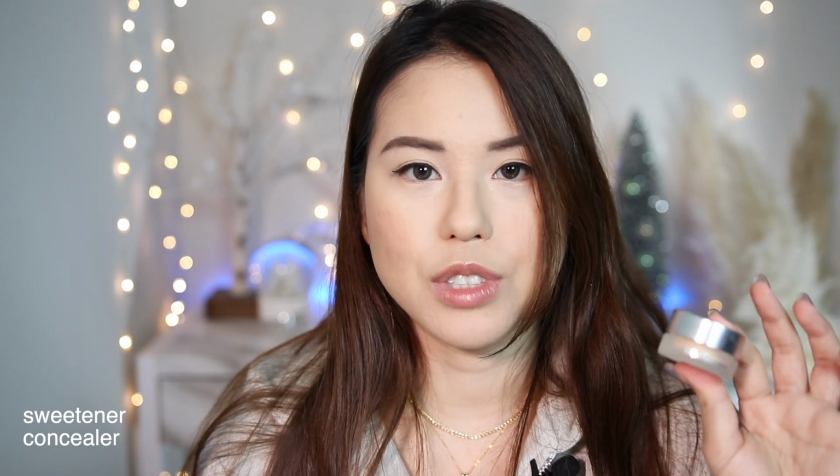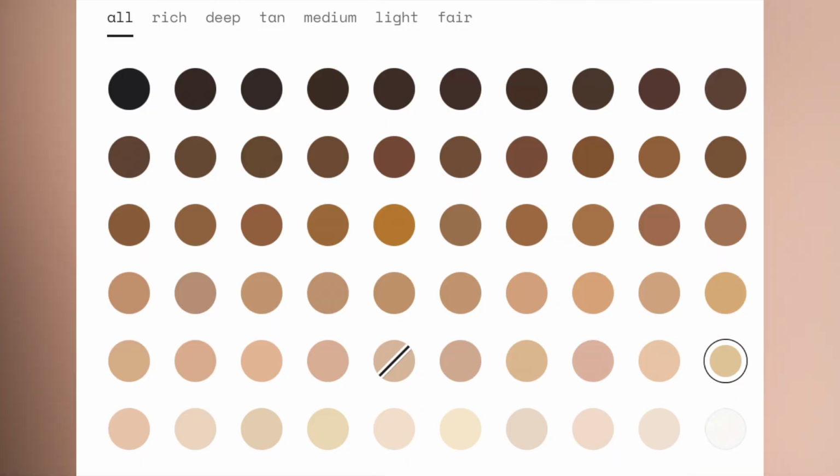So first off, this concealer is called Sweetener concealer. She really put in the investment to put a 60 shade range into this concealer. This concealer retails for $24, and for a famous singer, I would say the price is reasonable. I purchased mine on Ulta.com, but you can also purchase this on her r.e.m beauty website.